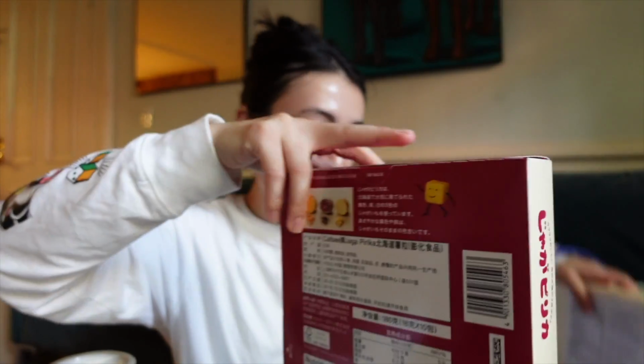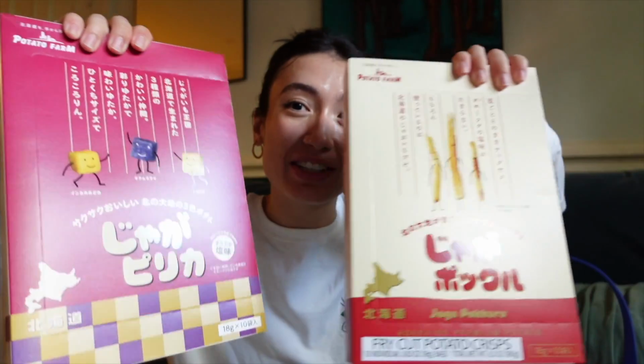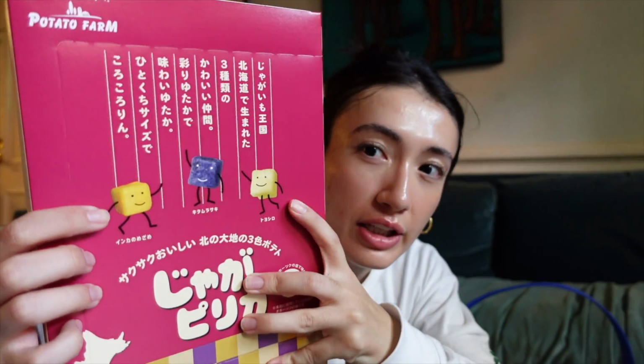I'm gonna do a quick Japan Village haul. A lot of this has to be refrigerated, so let's get right into it. First, I got these seasonal special potato snacks. These are basically like freeze-dried French fries. You hear that and you think it would be gross, but they're actually really delicious. So we'll snack on these later. And then I saw these, which I think are prepared the same way, but there's different types of potato and they're in little cube shape.